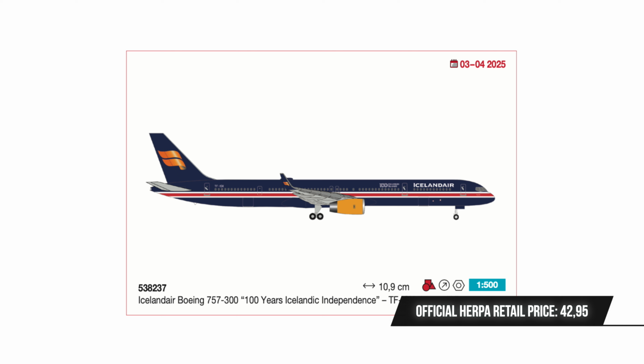But there is an exciting thing here, and that is the fact that we finally, after many years, have a new 757-300 release. I think the last one we got was in the Delta Airlines livery, so that's really quite a while ago. And it does, of course, mean that the Condor 757-300 models that Herpa has been talking about for quite a while are just around the corner. They will be coming if they have now reactivated the mold for the 757-300. So I think that is actually, for me, the more exciting part than the fact that we get this, although really nice looking 757-300 of Iceland Air.